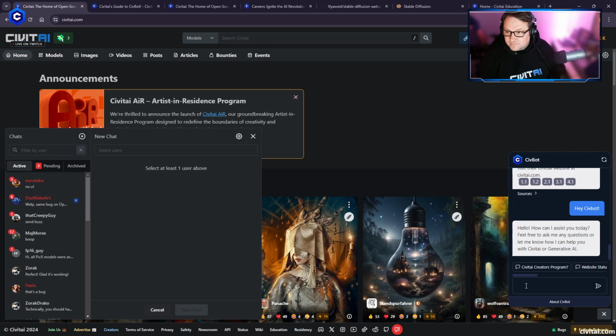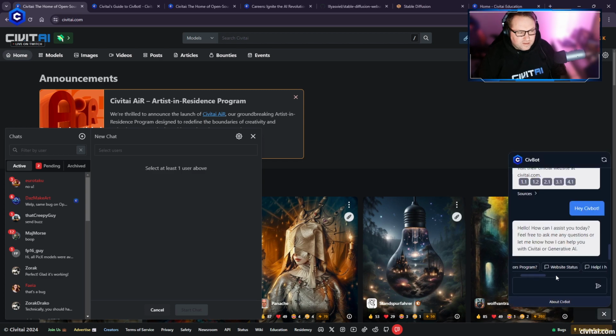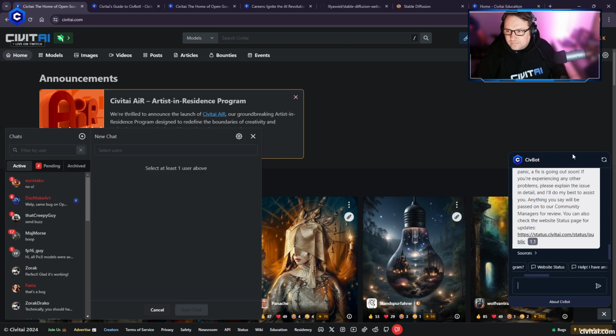Let's see. Civbot, the fine line between getting users to know about features and annoying pop-ups. Yes, so Civbot will never pop up. You have to actually invoke him from the button in the corner here if you want to talk to him. And there's a few pre-canned options that you can just click and he'll explain for you. Cool. What else is happening? Sip on DMs. Yeah, we got that one.